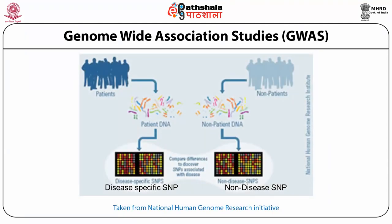Genome-wide association studies are used to identify a particular SNP associated with a particular disease. For GWAS studies, the group is made into two. One is a control group, which is the non-patient or the healthy group without a disease. The other is a patient group, for instance, let's say diabetes. From both these groups, many individuals are taken, their blood samples taken, and their DNA isolated. Following this, massive sequencing is done, and using bioinformatic analysis, these sequences are compared in the patient versus the non-patient group. This kind of approach leads to identification of certain unique SNPs which are actually associated with the disease.